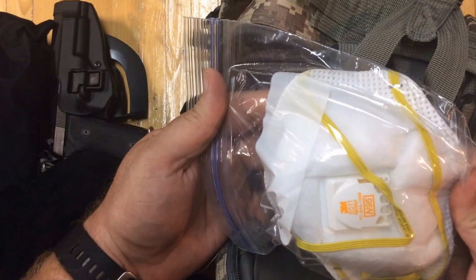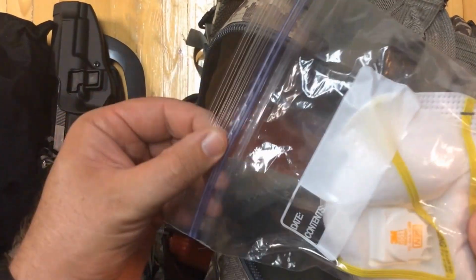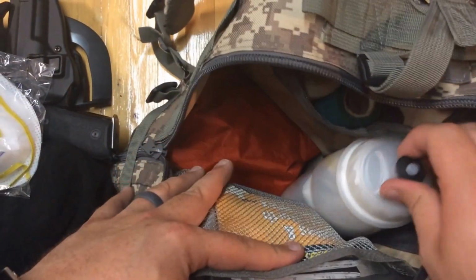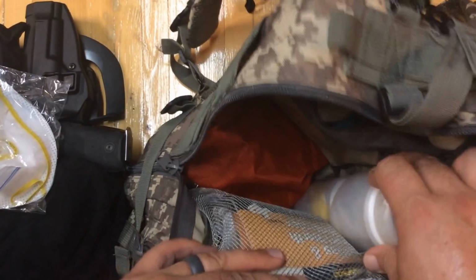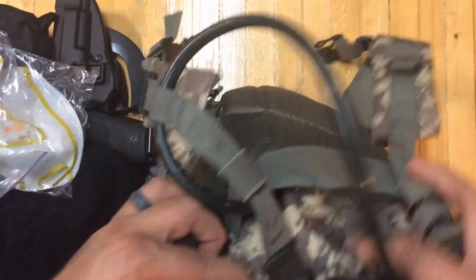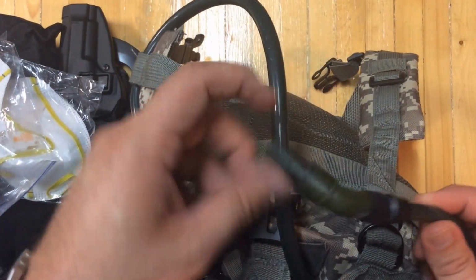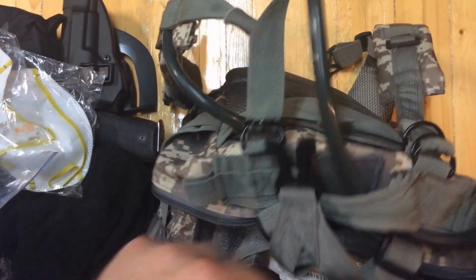Mask. This is an N95 stored in a Ziploc because as soon as you expose them to air, they start filtering. So, actually, looks like I got 2 of those. That's good. Empty water bottle. I will have water with me, so having some empty containers isn't bad. This thing also has a hydration bladder as well, so I could fill that up from the water in my car if need be.